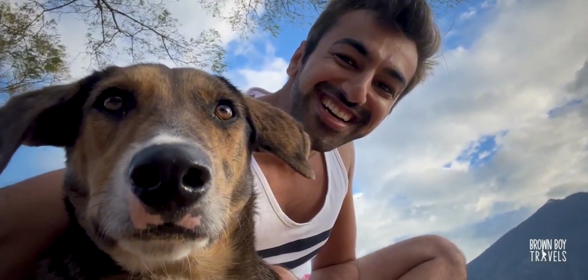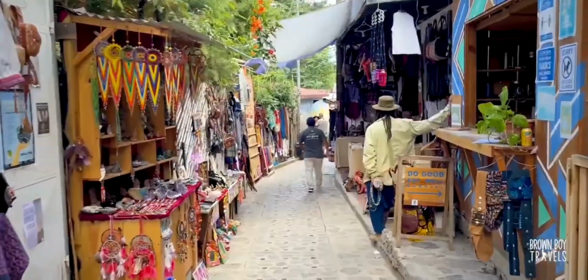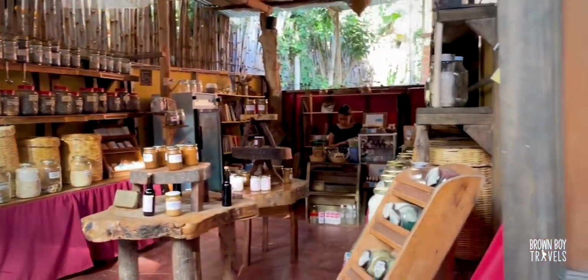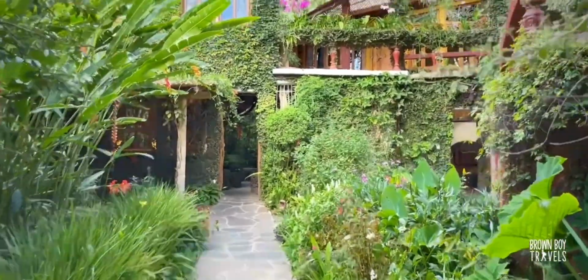Hola! Hola, amigo! I am in Cerro San Cojil. Oh god, the pronunciation is hard. And this is the beginning of the touristy street that goes all the way to the lakefront. Make sure you don't forget coconut water. There are plenty of shops here that sell vegan and healthy options. I would definitely recommend supporting the locals.